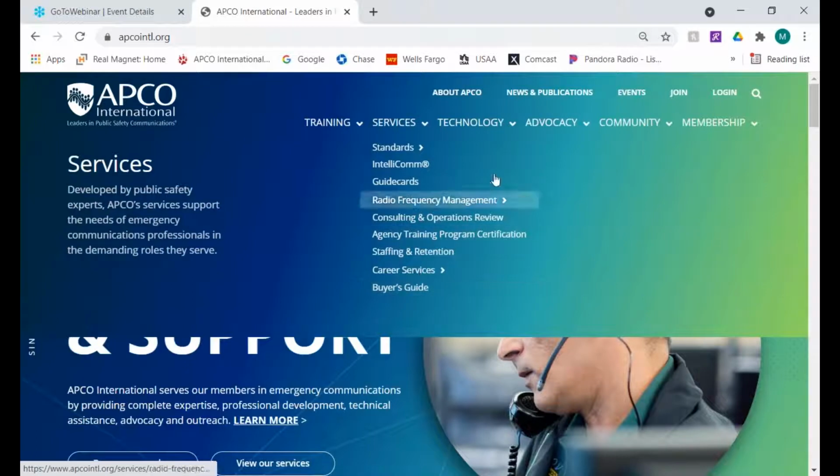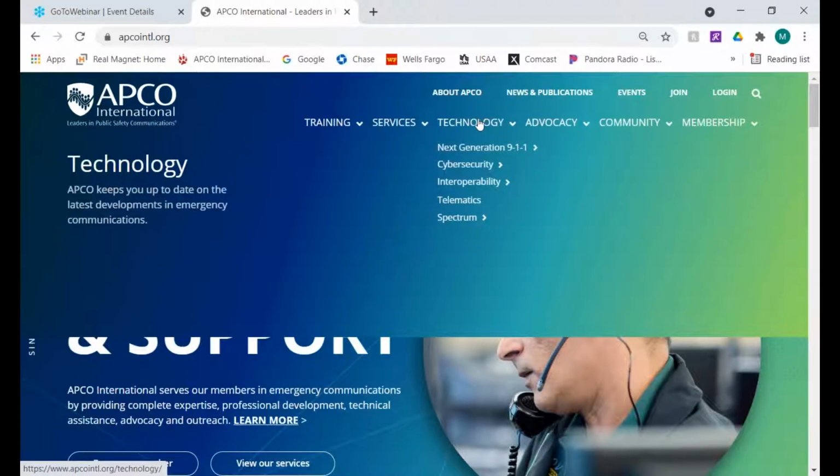From there, we have technology in the menu. And again, this one is also brand new. Here you will find information and resources on NG911, cybersecurity, interoperability, telematics, and spectrum. All important topics. And again, we can add to this menu as needed, but these are really the information that came from our old site that we felt was really important for people to find under the technology menu item.